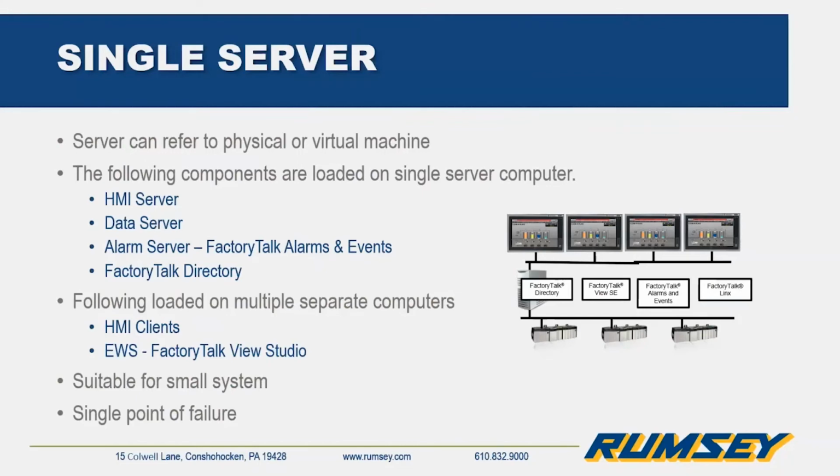But the big problem here, as Mace discussed, is we've got a single point of failure. If that server goes down, all your HMIs are down. That's typically not a good thing. But perhaps you have a backup ready, or you can take into account and say, well, hey, if I'm down for HMI for a half hour, that's good enough. But in today's environment, that's usually not a good answer.